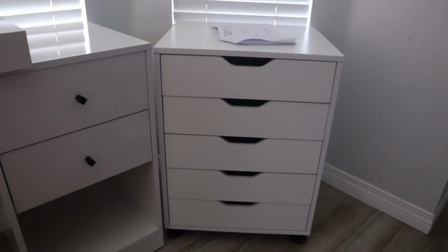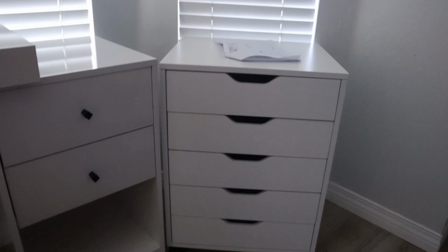Let me go ahead and look at these directions, and then we're gonna get this one put together. This one shouldn't take long though. Fingers crossed, it shouldn't take as long as yesterday. So let me go ahead and get started. And just like that, we are done.